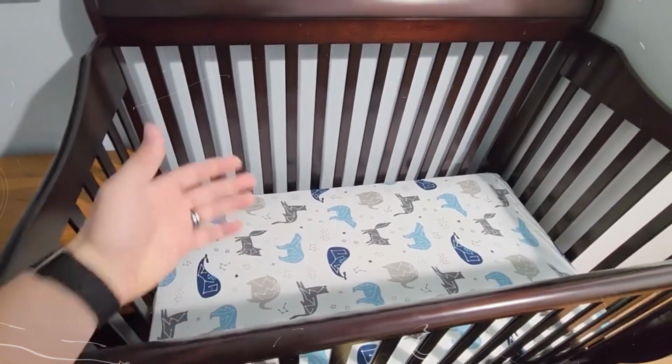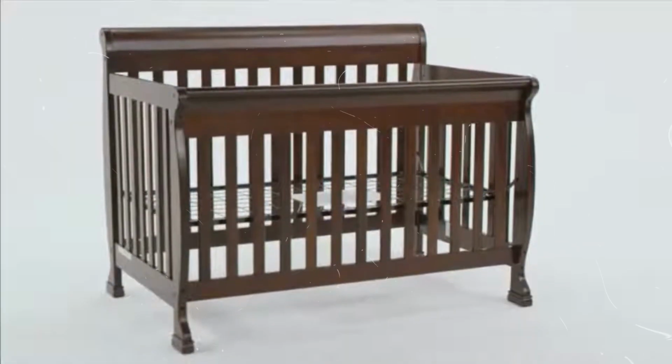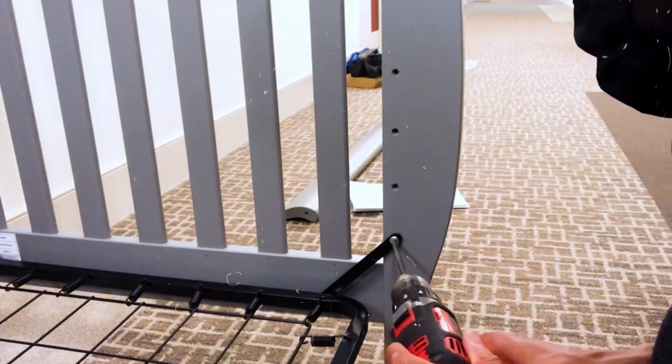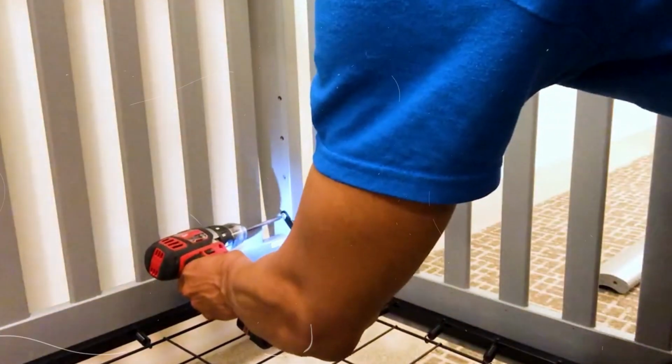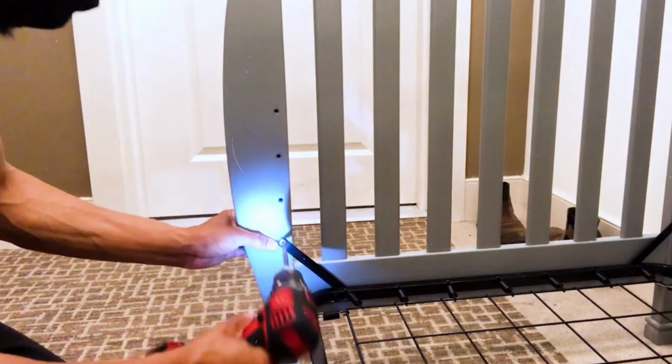Overall, the DaVinci Kalani 4-in-1 crib and changer combo is the ultimate piece of nursery furniture. It's stylish, super functional, and grows with your child, making it a smart investment for any new parent. Your baby gets a comfy, safe place to sleep, and you get a practical, space-saving setup.